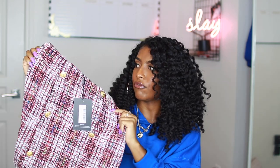All right, so next we got this red tweed button mini skirt, and I got this in a size 4, and I thought this was so cute. I can definitely wear this with just a bodysuit and some sandals or something, and yeah.